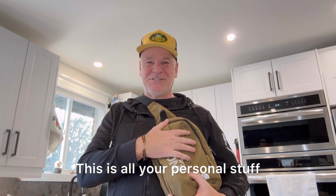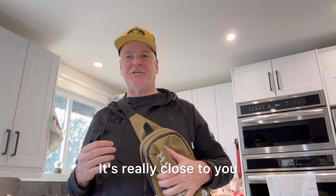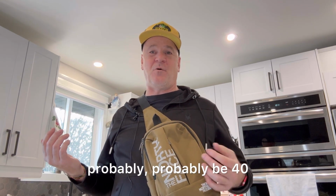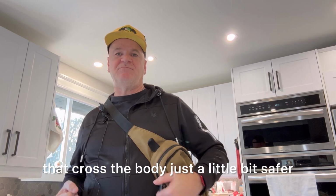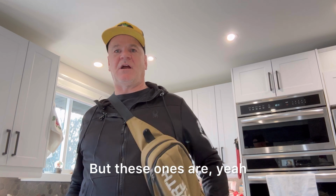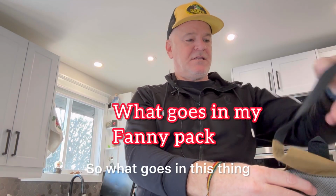This is all your personal stuff. Things aren't going to get stolen. It's really close to you. So I actually grabbed this one in Cambodia. I think it was about $10, probably $40, $50 in Canada. And it's held up amazingly. So I'd pick up one of these, and I'd suggest one of these that cross the body, just a little bit safer. Or you can get one of those around your waist, but these have become my lifeline.